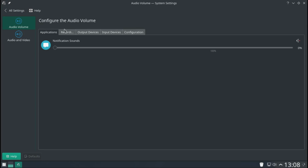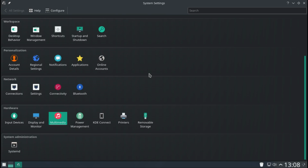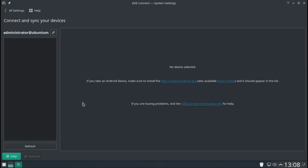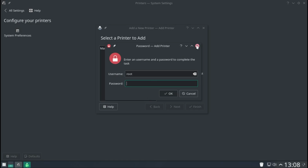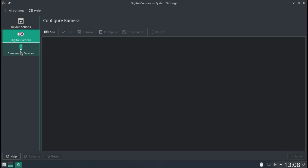Multimedia. And look at sound, input, output, devices, very good for microphones and speakers and that stuff. Battery, activities, advanced, you can look at all these things. KDE Connect, very cool to use. Easy to connect with your phone and make it all one awesome system. If you want to add a printer, easy stuff. It finds all the drivers for you automatically.